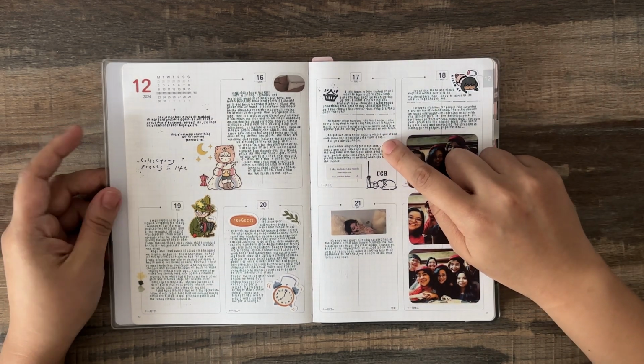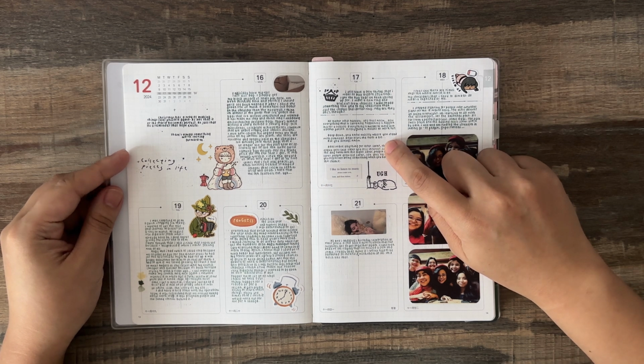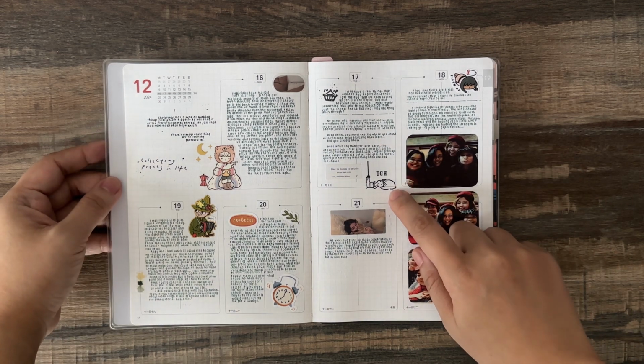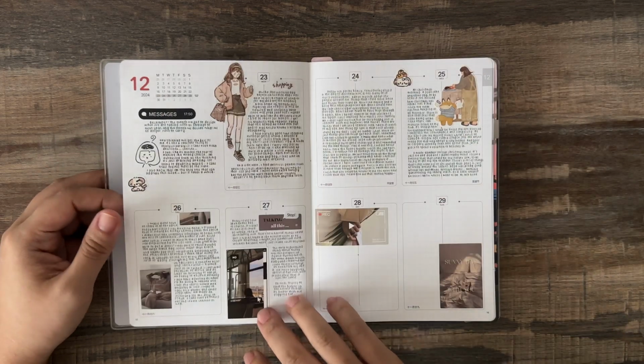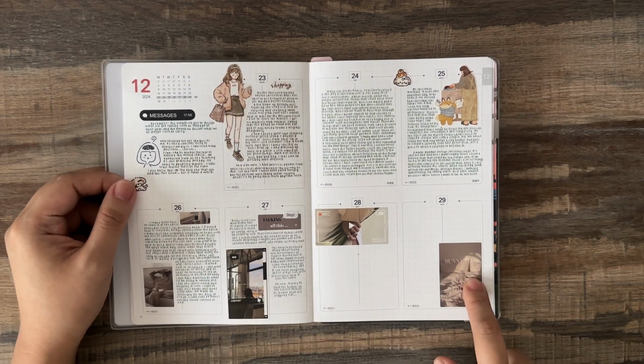I think I was feeling really down, or I don't know, overwhelmed at some point that I have this cute little stamp, like just not enjoying her day. And this was last week's spread. I haven't finished it yet.